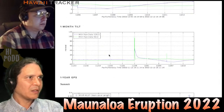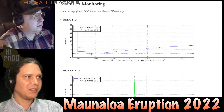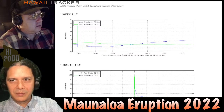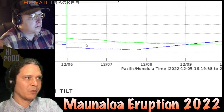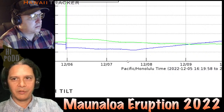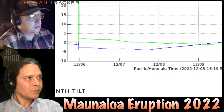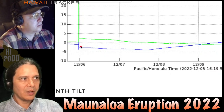Let's go to some of the signals. So on Mauna Loa, the most interesting thing here is a tilt. So here's a 1 week tilt and 1 month tilt. And I know some of these can be hard to see on the screen, so I'll zoom in a little bit more. We're looking at the blue line, which is really the one that's showing us what we want to see. So we were in mid-eruption here. We had that little earthquake near the summit, a little adjustment.